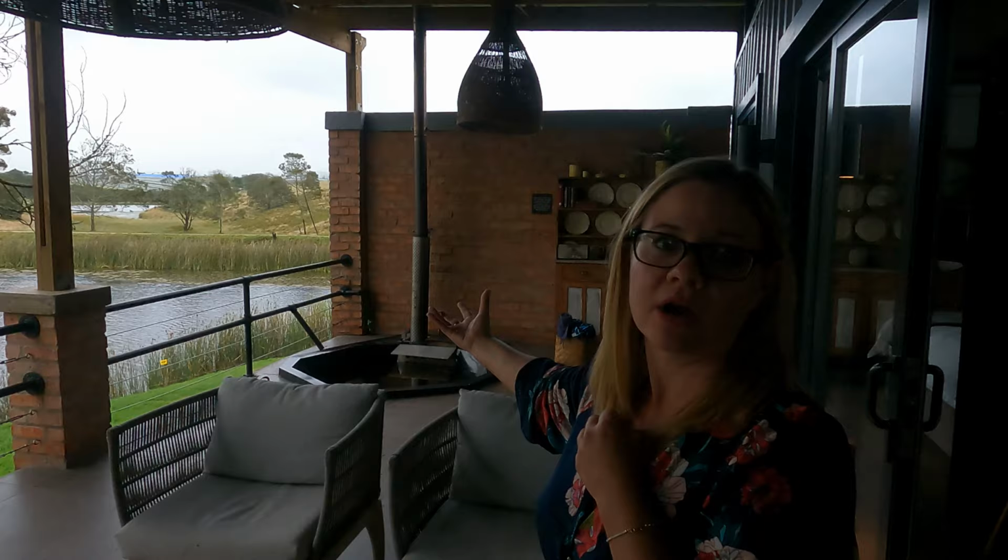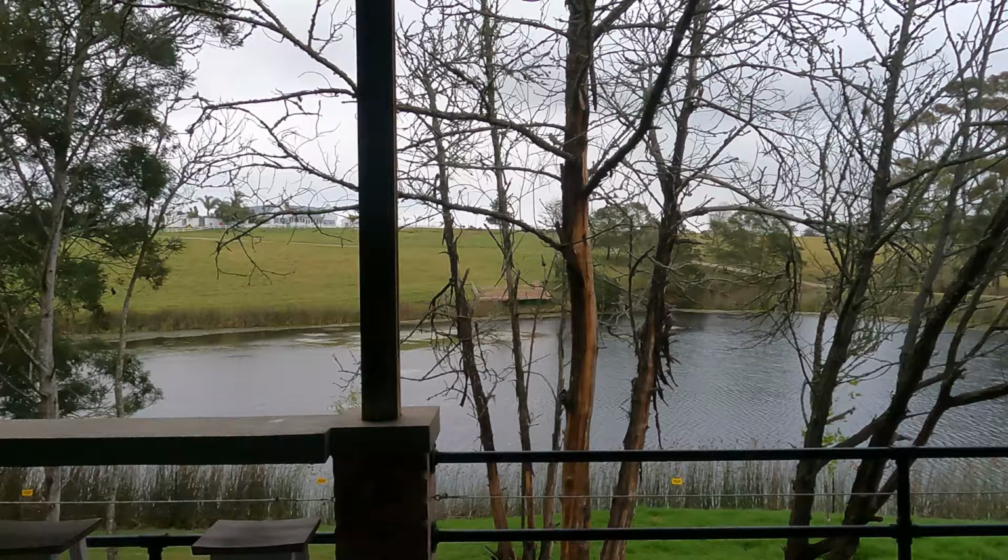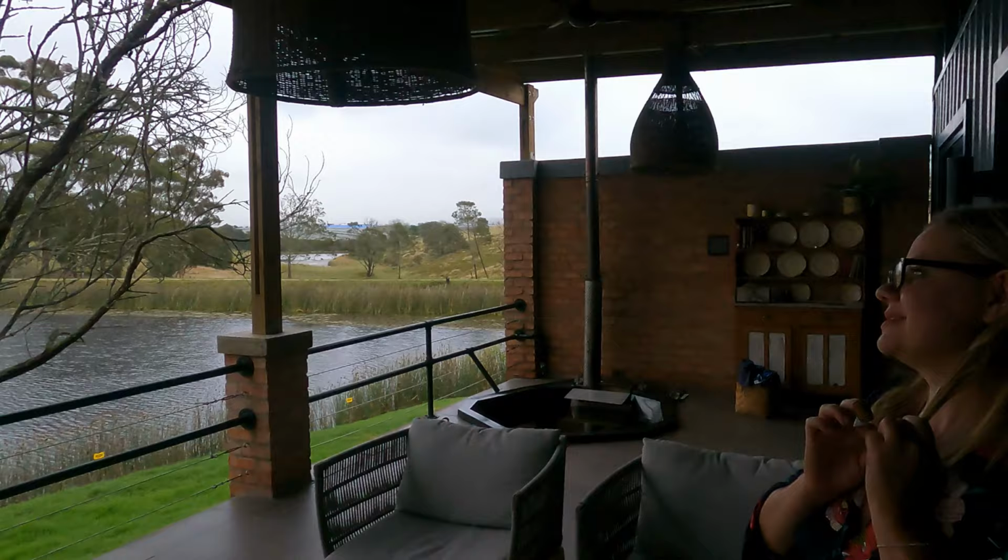But if you can see in the distance, you can see a couple of horses. There's loads of buffalo, and where are they? There are two fat, lazy rhinos having a sleep on the lawn. So that is our view for this evening.